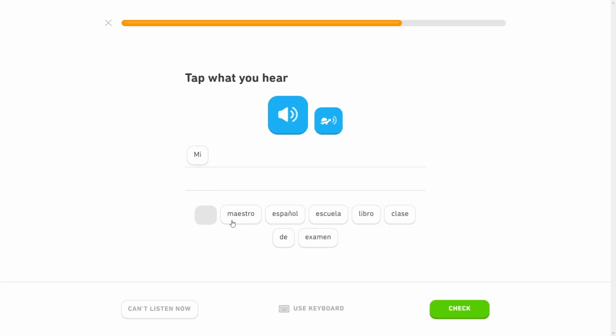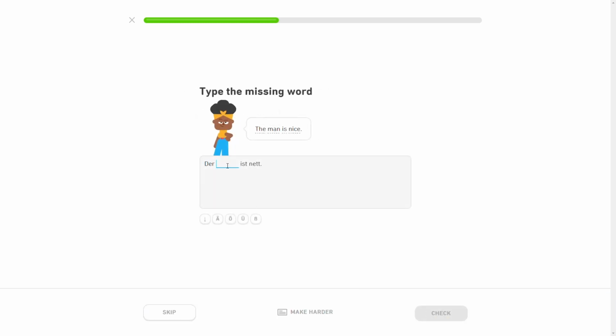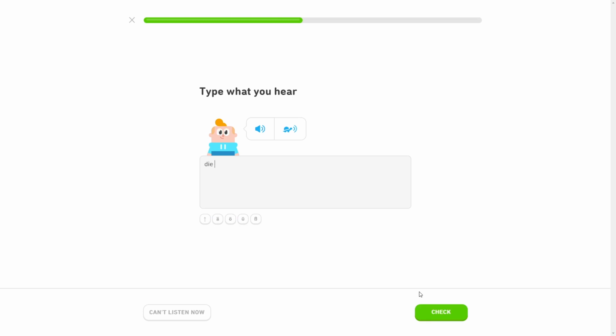I'll throw some footage of the old Duo version up here on screen so you can see what those drills are like versus what the exercises look like today. Not too different. You've still got the basic matching pairs, translation exercises, speaking drills, and writing exercises. It's really the same core exercises each day with the same funny little characters and motion graphics.